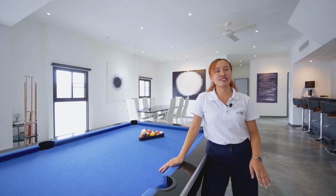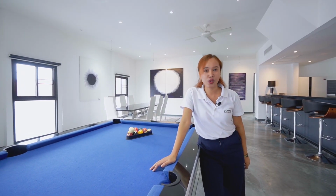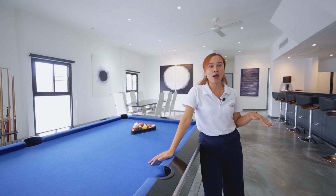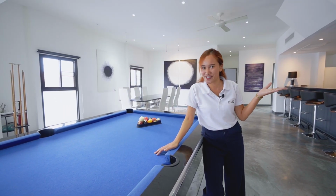And of course, this room has 3 bedrooms, 2 bathrooms. The size is over 232.66 square meters, and they have 24-hour security as well as camera security.